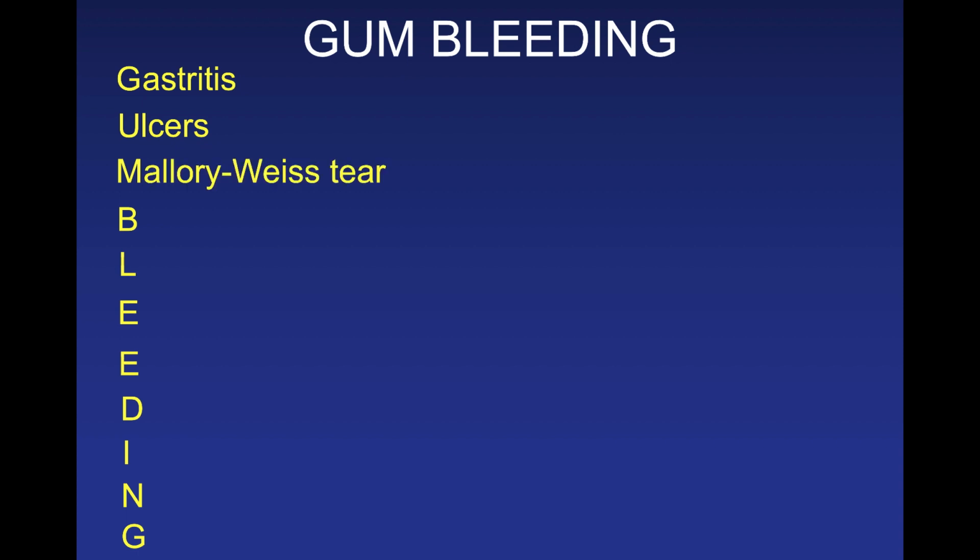The M is a Mallory-Weiss tear, and this is a tear that occurs in the esophagus in the setting of prolonged and forced vomiting. Essentially, the increase in intra-abdominal pressure forces tearing of the esophageal wall. And so it's typically preceded by a history of vomiting for several days or hours that is forceful and typically associated with retching.